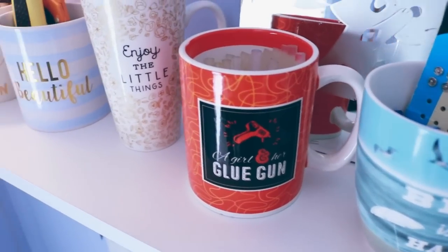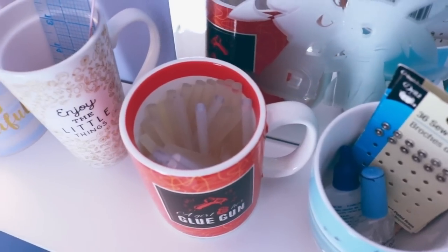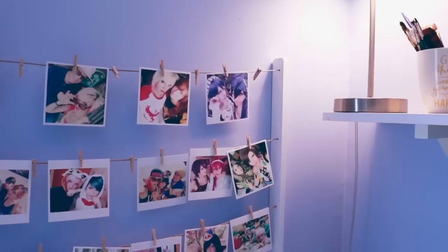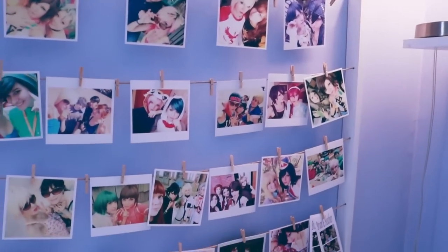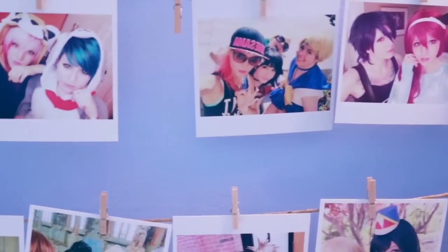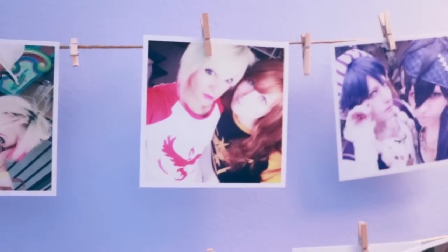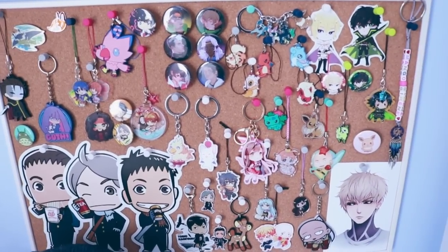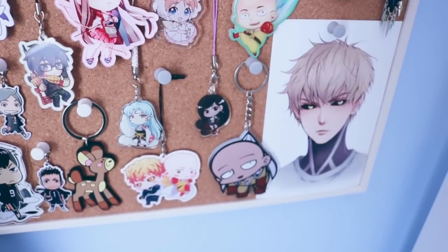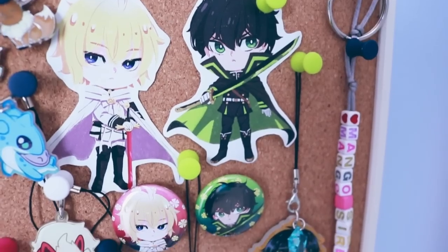You all know about my love for coffee, so I thought it would be cute to use a variety of coffee mugs to keep my tools organized. To keep myself motivated while working on cosplay, I have this photo hanger where I post my favorite Instagram pictures from conventions and other fun times with friends. Also tucked in this corner is my bulletin board for keychains, charms, and buttons. I am stupidly proud of this thing, but it's also like, wow, I clearly have a spending problem when it comes to Artist Alley.